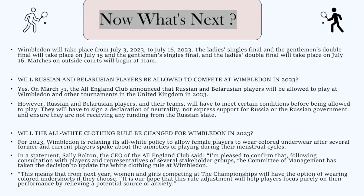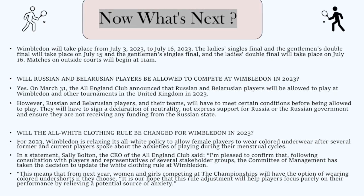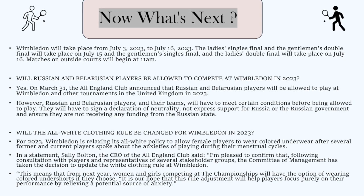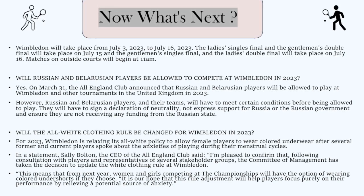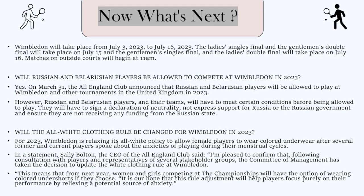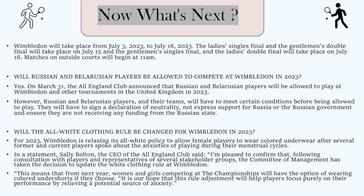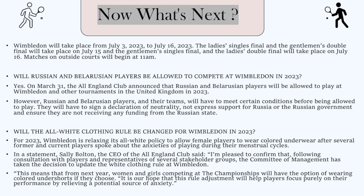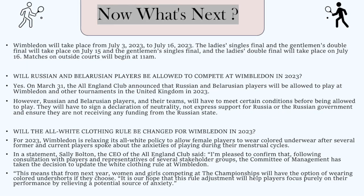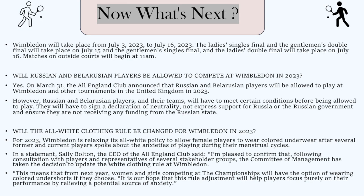Wimbledon is relaxing its white clothing policy to allow female players to be comfortable during their menstruation days. In the statement, Sally Bolton, the CEO of the All England Club, said, "I'm pleased to confirm that following consultation with players and representatives of several stakeholder groups, the Committee of Management has taken into consideration that the white clothing rule of Wimbledon would be removed. This means that from next year, women and girls competing at the championships will have the option to wear coloured undershorts if they choose, to help them adjust and play freely."